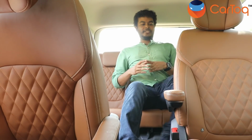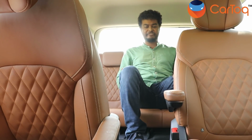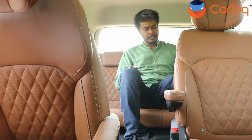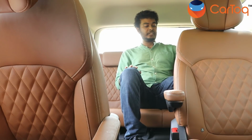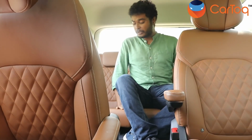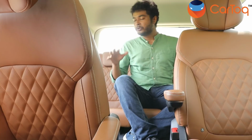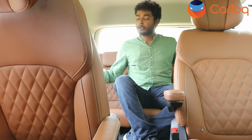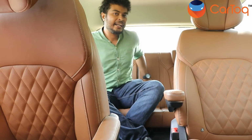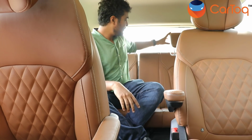Now talking about the space here, it's not too bad. There is no space to keep my feet comfortably. Apart from that, the knee room is very good. It's quite spacious. There is still a 2-inch gap between my knee and the front seat, but there is no lumbar and no under thigh support, as you can see, and as it is with all the cars in this segment. There are 2 cup holders on both sides. The seats don't have any armrest, but they get adjustable headrests only for 2 people.